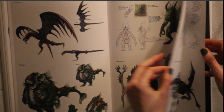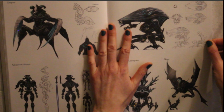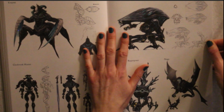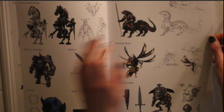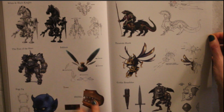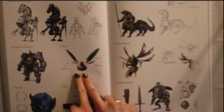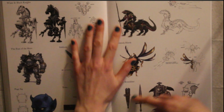Just to move things along a little bit. I mean, they've got every type of creature and construct imaginable. It is such a wealth of splendor and wonder. I mean, is that not just an ink pot with wings? It is, it's called an inkhorn.